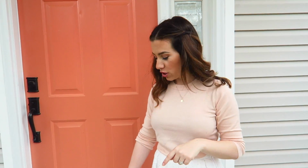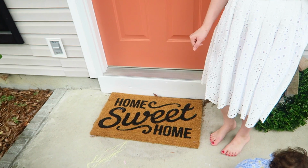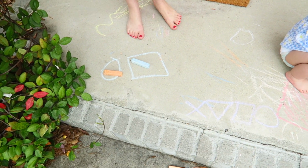So we got this cute mat from Target. It says Home Sweet Home. I like all the writing on it. All of Annabelle's artwork. So the one thing that Doug and I have discovered after living in our actual house, not an apartment, is that we hate, well, I particularly seriously hate 2-story houses, and Doug, don't you hate them too? That's a thumbs up. He is not a fan.